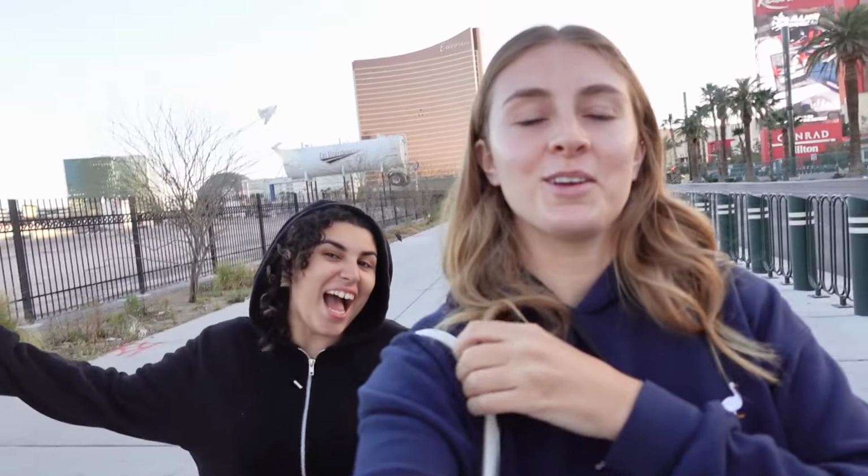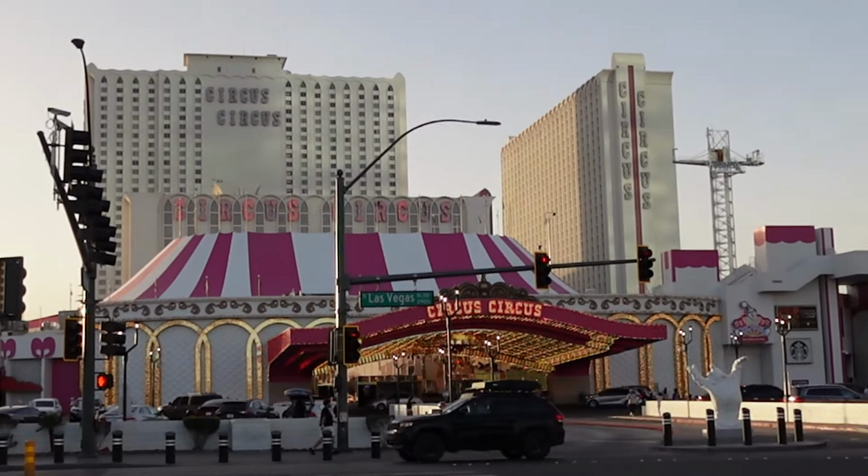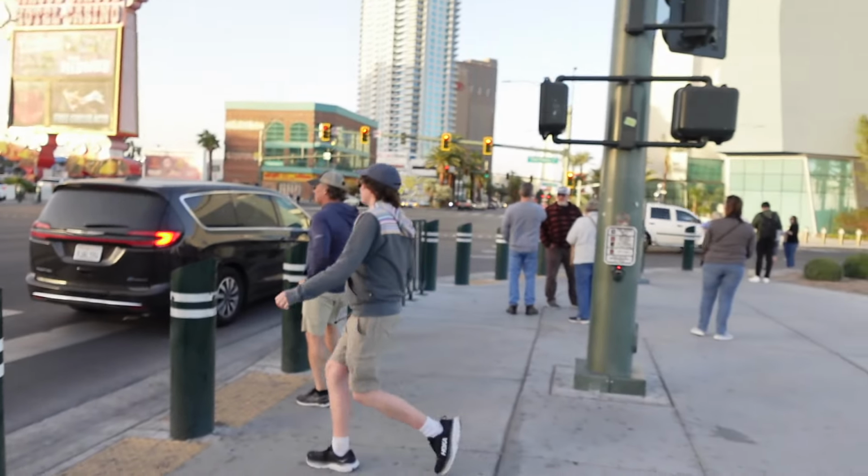Hello, we got off the bus and we're running, but we're trying to make the circus show. It started like 3 minutes ago though, so we're already late. We might even miss the circus show, but look how pretty it looks right now. Can't wait to see the trapeze people. Yay! Although I don't think we pressed the button. Oh yeah, we did.